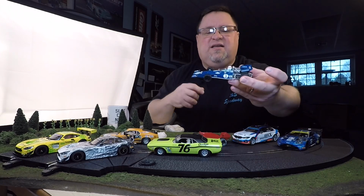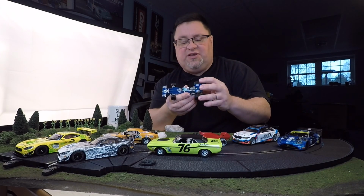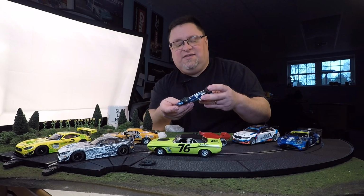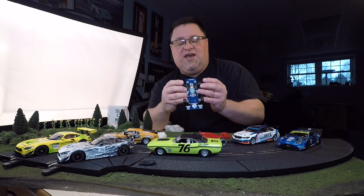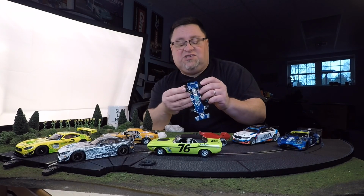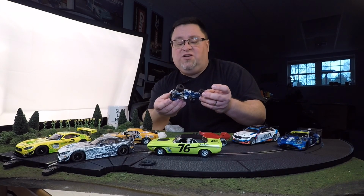This car, again, absolutely exquisite. Now, is it absolutely correct? I am not the one to tell you about that. I gotta think that they probably did some plotting with a 3D scanner to make sure they got things correct. Regardless, this may be one of the best Formula One cars I've ever seen.